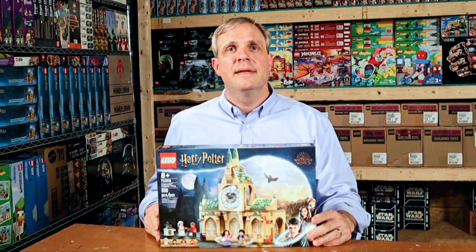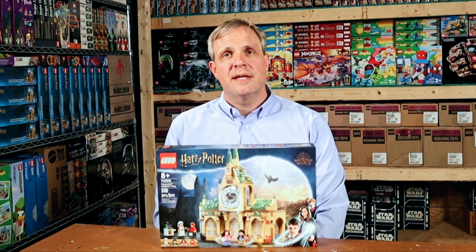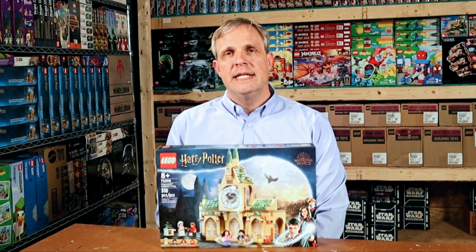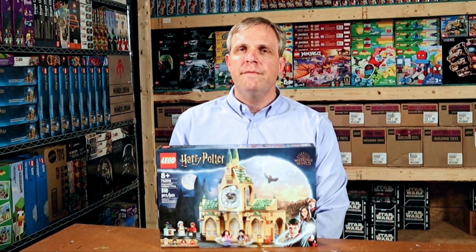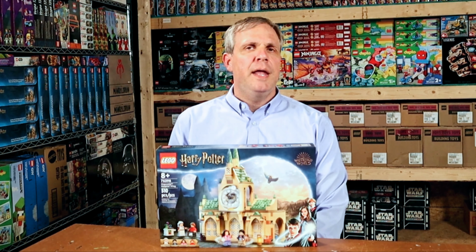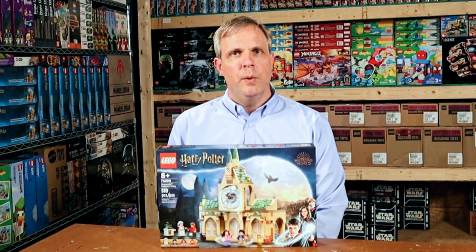As I said at the top, we are going to be looking at this set today. This is set number 76398, the Hogwarts Hospital Wing. It was released at the beginning of 2022, and it's scheduled to be with us until the end of 2023. Now, retirement dates have been a little fluid for LEGO sets the past few years, so that could change, but I'm not expecting it to.